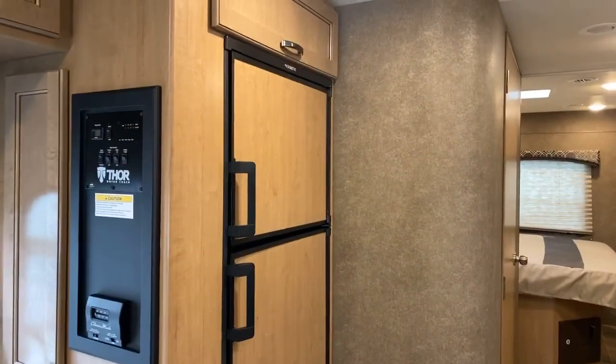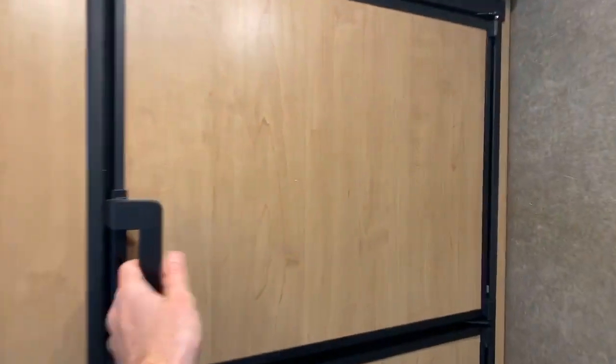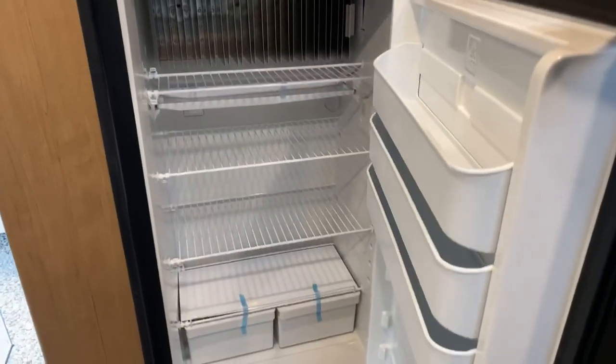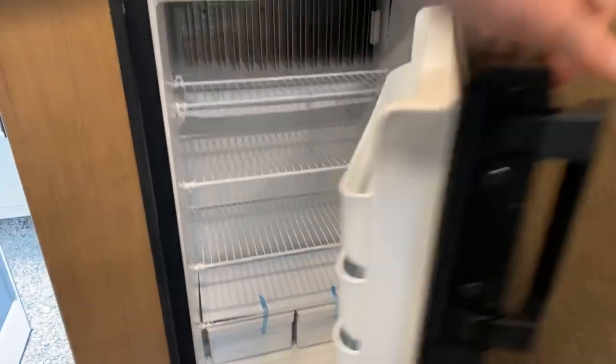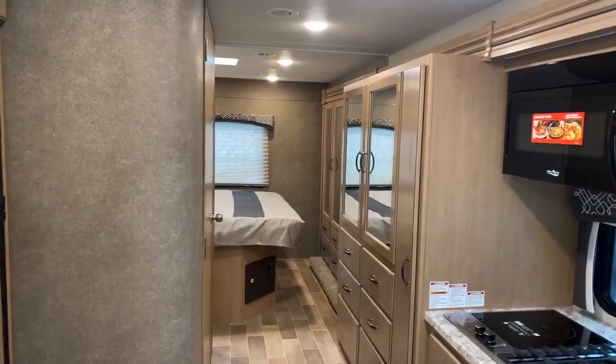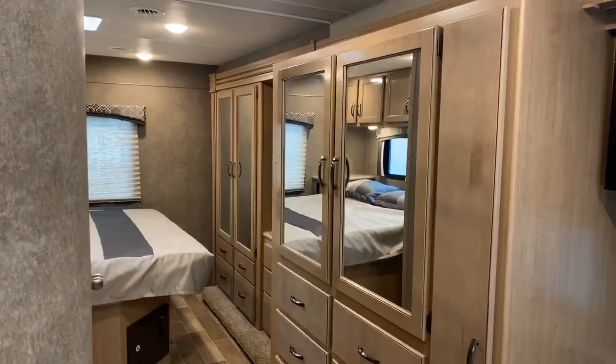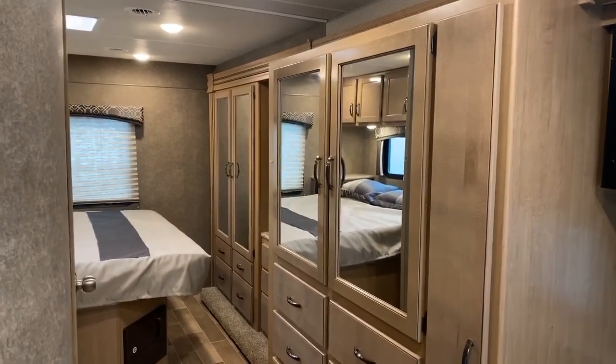All right, and you can't have a kitchen without a refrigerator. This is a Dometic RV style refrigerator. So this is going to work off propane gas when you don't have access to electricity. So that's going to keep your food cool no matter what type of conditions you're in, and it automatically does that.